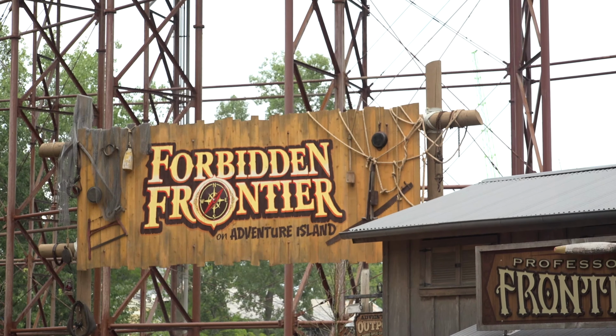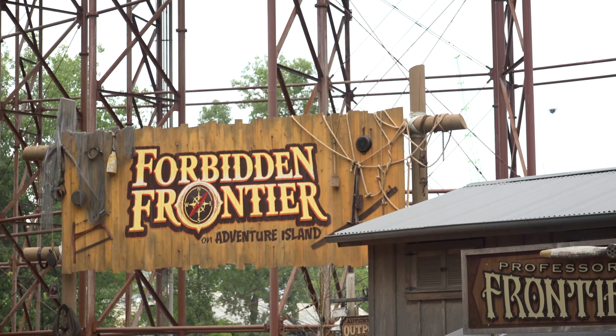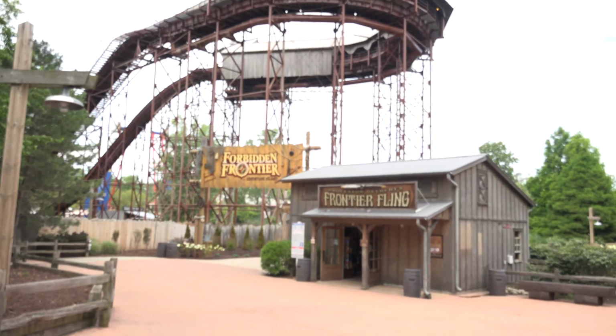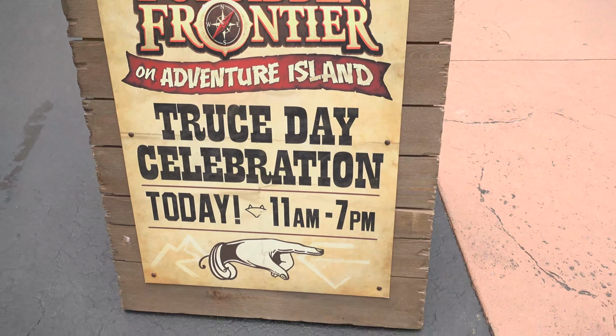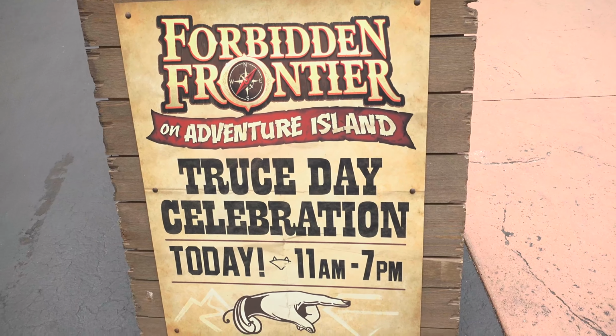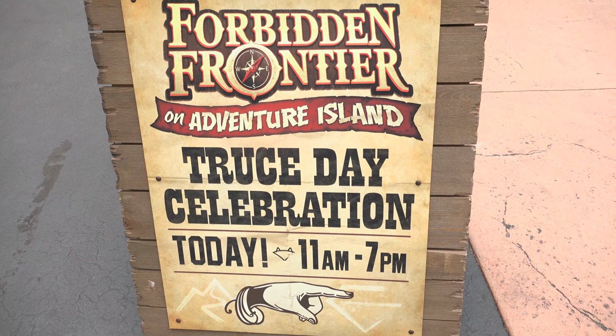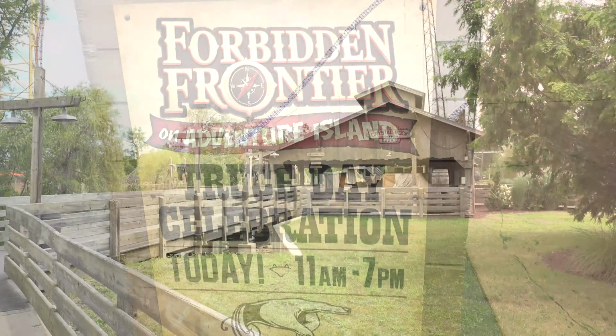All right, everyone, I'm going to take you for a little bit of a walk around Forbidden Frontier on Adventure Island, the new attraction at Cedar Point for 2019. And looks like we came on the right day. Apparently, they're having a Truce Day celebration today from 11 a.m. until 7 p.m. Let's go check it out.